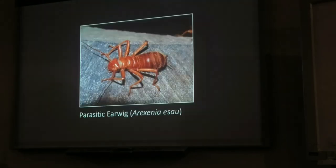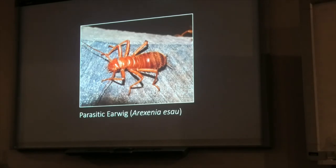Here we have the earwigs. This one is a bit of a subversion. Arixenia esau was thought for decades to be a parasite, but just recently we found out it isn't. It's an extremely highly modified earwig that's found in Indonesia. It lives in caves where bats are, and it's on the bats and around the bats.